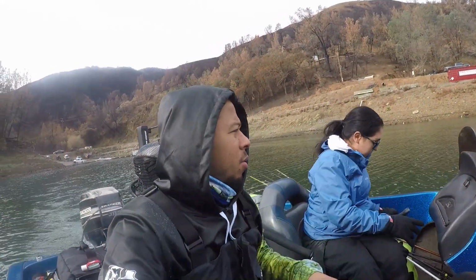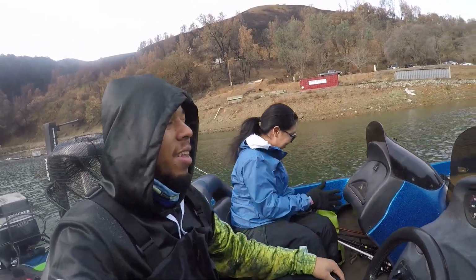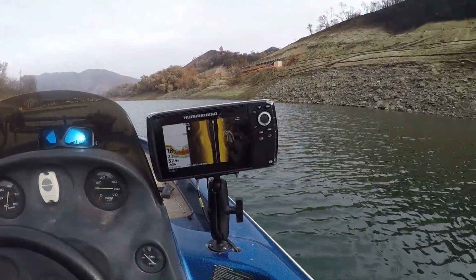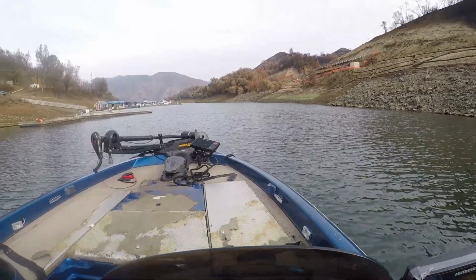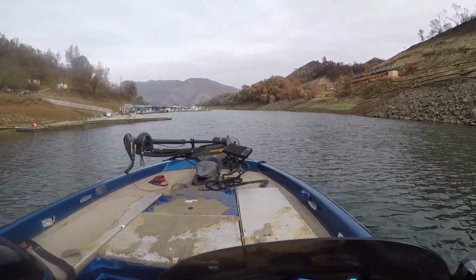What's up, everybody? We back out here, Lake Berryessa. And for the first time in probably 4 or 5 years, thanks to this woman right here, the real MVP, we got that new Helix 7 Mega hooked up. And also, we got a Helix 7 up front. Not the Mega, but it does have down imaging and side imaging as well.